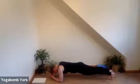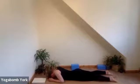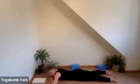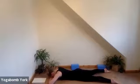And then on your next exhalation, lowering all the way down onto your tummy, bringing your elbows out to the sides of the mat, your hands underneath your forehead, and your feet out to the side for a moment in a crocodile pose. Just letting your back soften down into the mat, and just noticing the curve in your lower back here. Breathing nice and deeply.